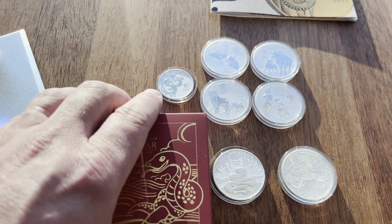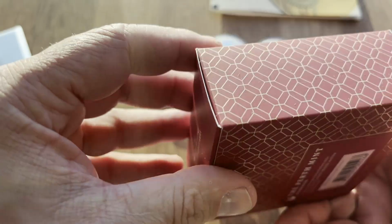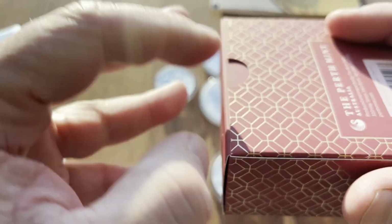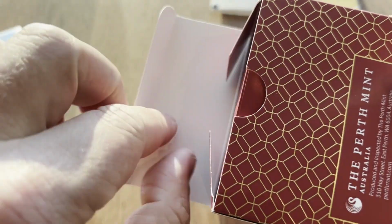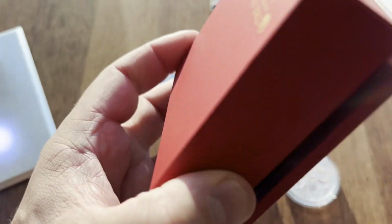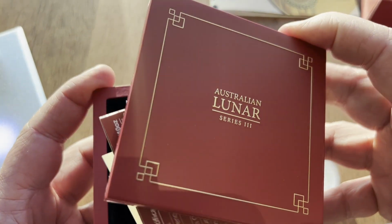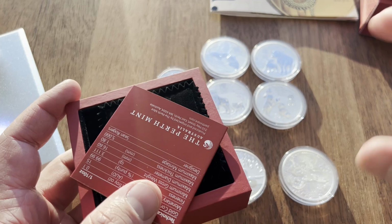So definitely cool. I'll show you the security features, and then we've got the gold. So I'll go through. This is the 1/10 proof gold. They're the ones that I do like collecting personally. Pretty cool. The very first 1/10 that I ever bought was the Year of the Horse. I think it was 2002 or something like that. Certainly a long time ago when I bought that.